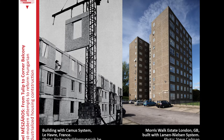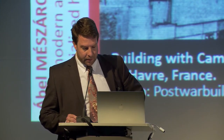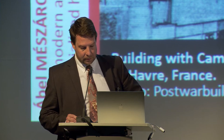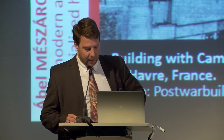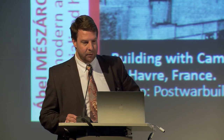Initially, two licenses had been bought, the Soviet version of the French Camus system and the Danish Larsen-Nielsen system. After a short test period, political decisions were made for the Soviet-French system, and 8 more factories were installed with that. Countrywide, about 790,000 flats had been built with large panel technology.